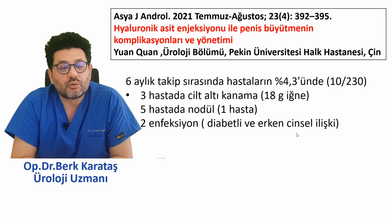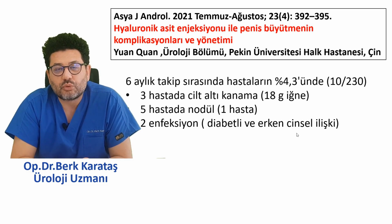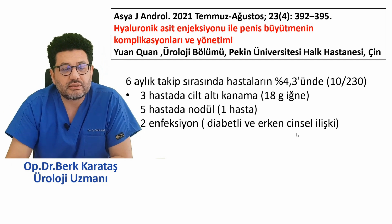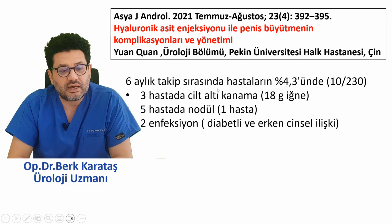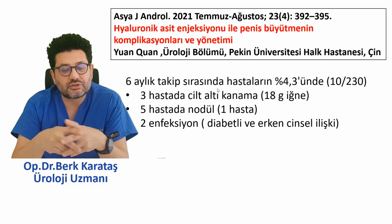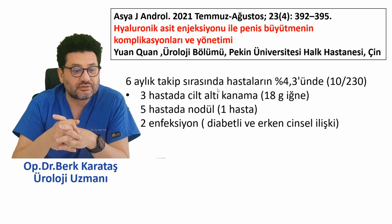During the 6-month follow-up, when it was done on about 230 patients, there were unwanted side effects in 4.3% of them. You could also say complications. In 3 patients there was subcutaneous bleeding. This subcutaneous bleeding is already visible, and there's no problem. Here they used an 18G needle, which is a slightly larger needle. This also increased the risk of bleeding. They even realized this during the study and reduced the size of their needles. In fact, they suggested using an even smaller needle.